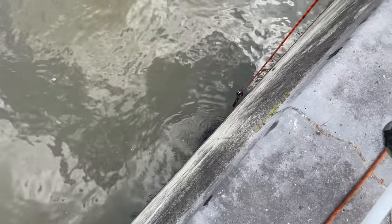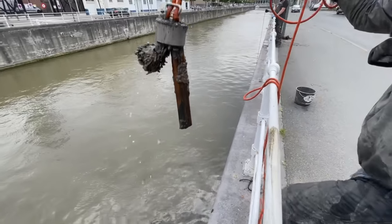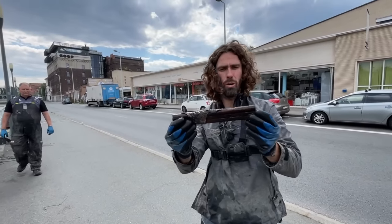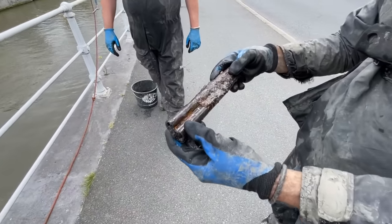What is that? It kind of looks like a gun, doesn't it? What is it? A magazine from a gun. It's the sawn off part of a shotgun. But I think there was more of it down there.